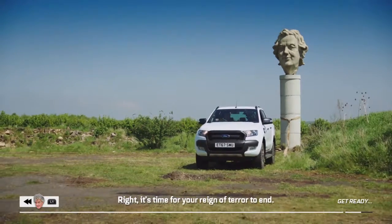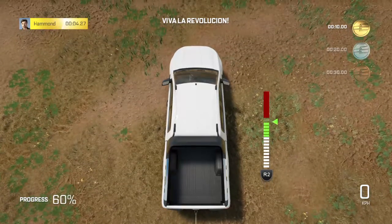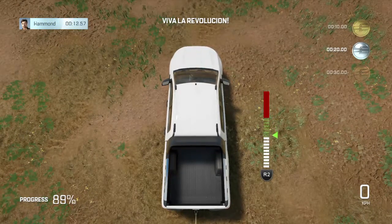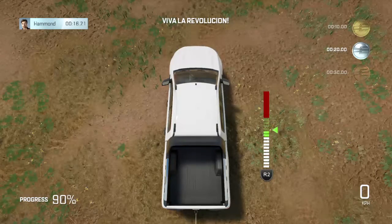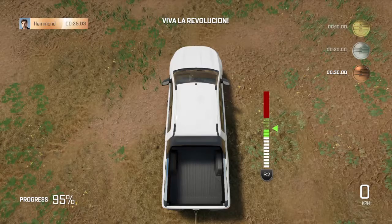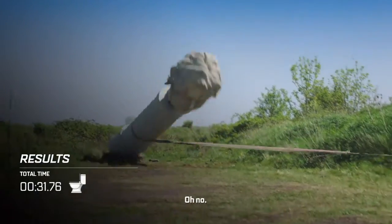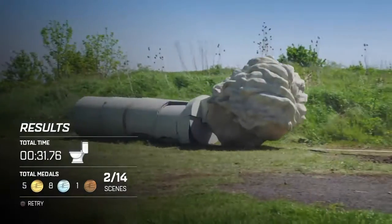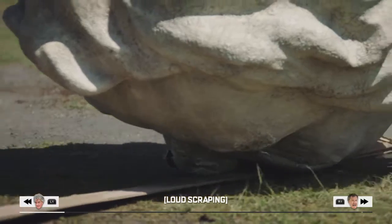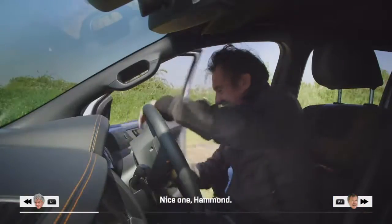Right, it's time for your reign of terror to end. 3, 2, 1. Begin. All right. He's dragging you, he's taking you for a scrape. That's not odd, really. Nice one, Hammond.